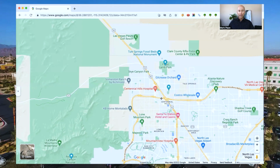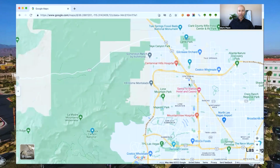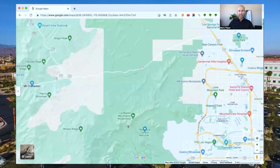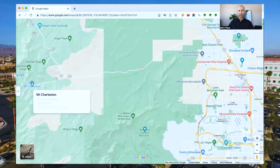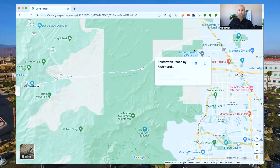Then you got Mount Charleston. Mount Charleston is located right over here. I'm gonna edge out here. And Mount Charleston is right over here on the far screen. And Mount Charleston is the closest, Centennial Hills is the closest community to Mount Charleston. You can hop off of the 95, the 157 will take you right up to Mount Charleston.